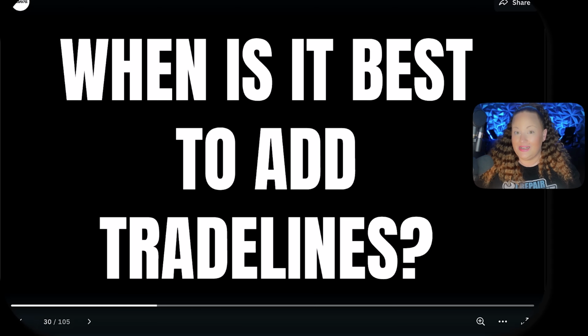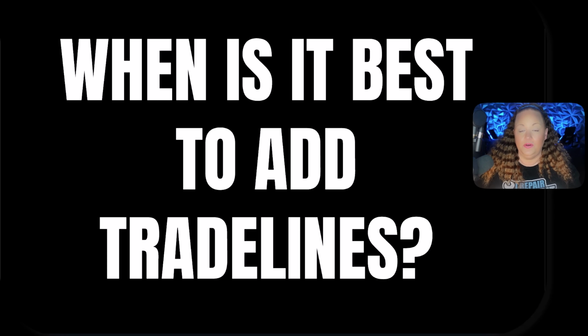When's it best to add trade lines? To be honest with you, you should be adding trade lines immediately. Not authorized users, but primary accounts like secured loans. Once your credit profile is free and clear of collections and as many derogatories as possible, even if you just have one credit bureau clean, if you can wait for the others to be clean, that's even better.